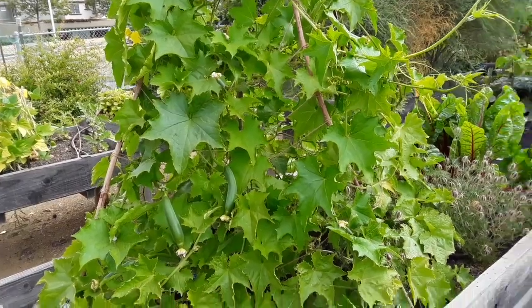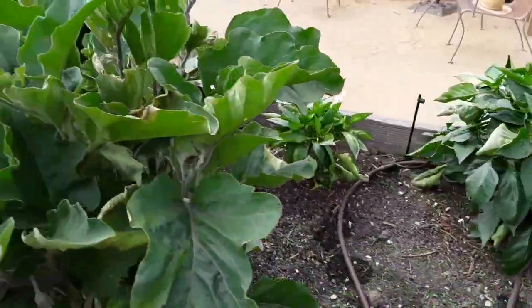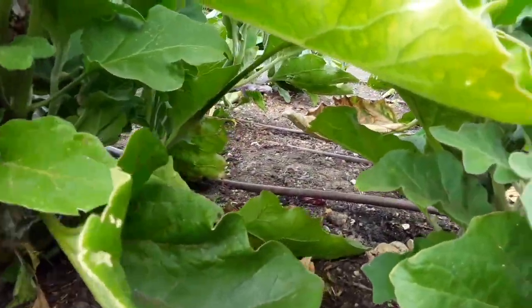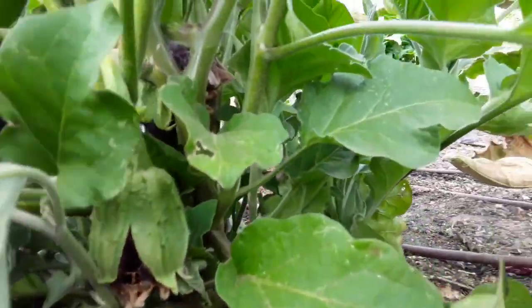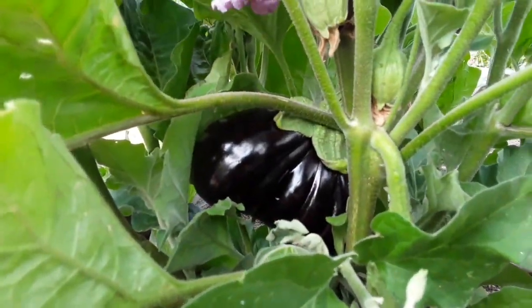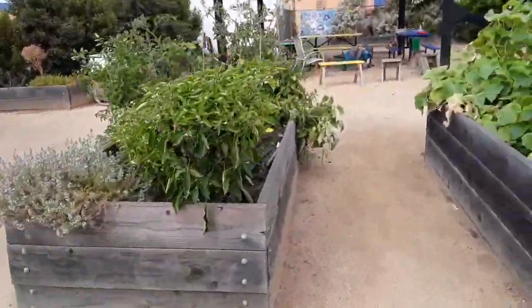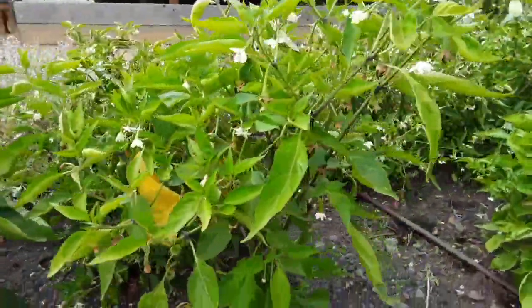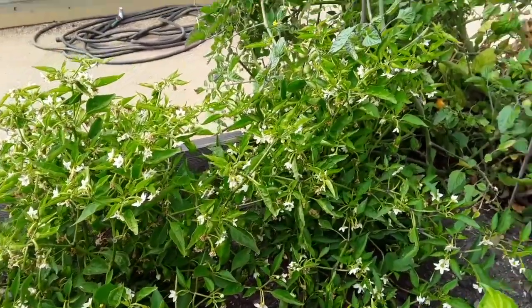Okay, I know I said that would be the last thing, but quick, we've got our eggplants and peppers. Okay, I know there's an eggplant hiding in here. Yes, oh, there's several. There we go. Oh no, there's a big one. Oh, I need to pick that guy. Look how shiny. It's a Black Beauty eggplant. And then we have our peppers, jalapenos, and shishito peppers. Those have been super plentiful, which is awesome.